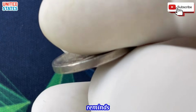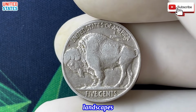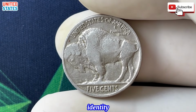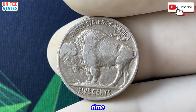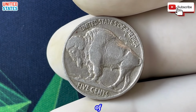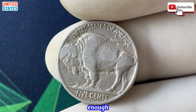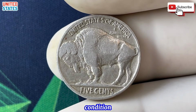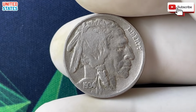The buffalo nickel reminds us of the importance of preserving our history and honoring the people and landscapes that have shaped our nation's identity. And now, as we come to the end of this narrative, it's time to reveal the remarkable value of the 1934 buffalo nickel. If you are fortunate enough to possess this coin in exceptional condition, its worth is an impressive $99,000.